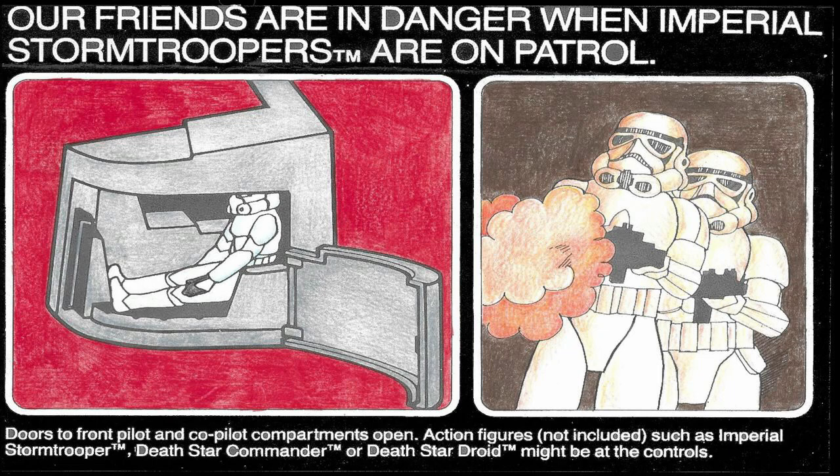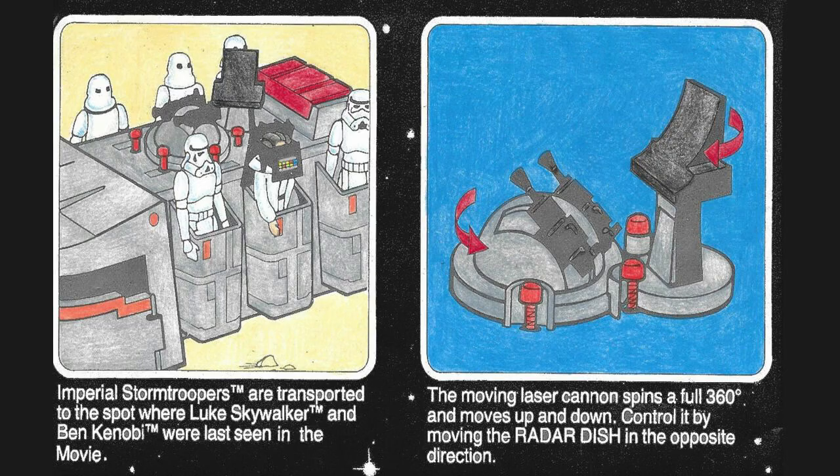Our friends are in danger when Imperial stormtroopers are on patrol. Doors to front pilot and co-pilot compartments open. Action figures not included, such as Imperial Stormtrooper, Death Star Commander, or Death Star Droid, might be at the controls. Imperial Stormtroopers are transported to the spot where Luke Skywalker and Ben Kenobi were last seen in the movie. The moving laser cannon spins a full 360 degrees, moves up and down. Control it by moving the radar dish in the opposite direction.